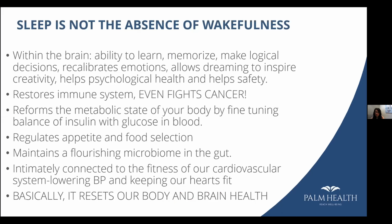So this is the only slide that's going to talk about metabolism and the total effects of sleep. And to start with, I would like to emphasize that sleep is really not the absence of wakefulness. When we sleep, the body does some magical things. I can go from organ to organ to describe what happens in every organ, but I'll just give you a summary. Let's start with the brain.